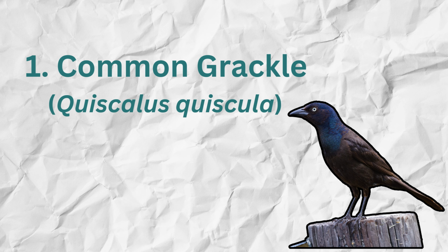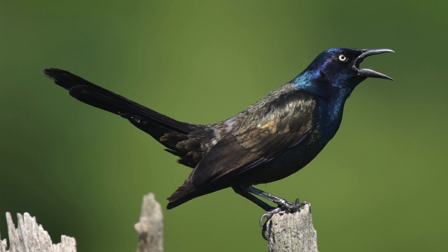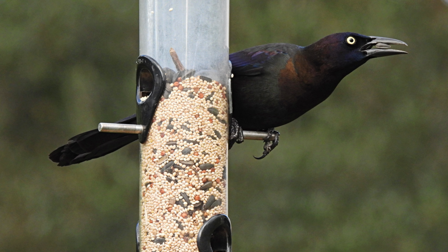Number 1, the common grackle. The common grackle is native to North America, which is nice, but their large size and aggressive behavior makes them undesirable at feeders. Grackles have a striking iridescent black plumage and a distinctive piercing call.